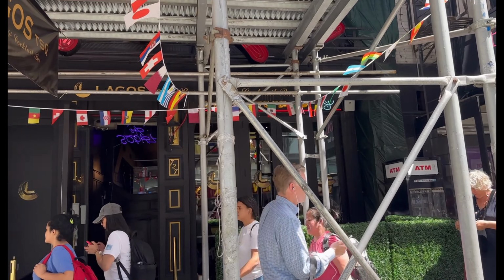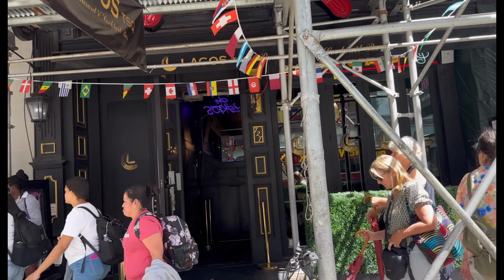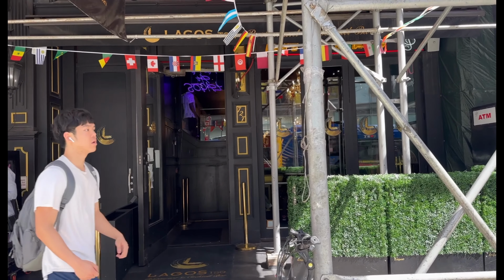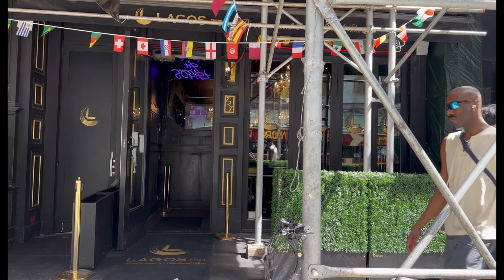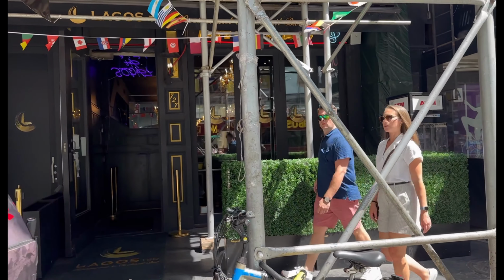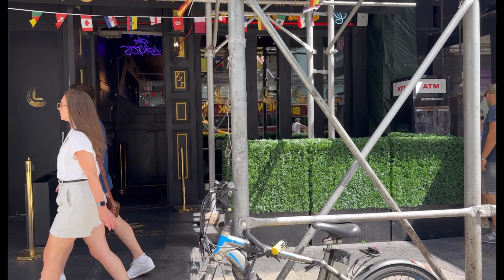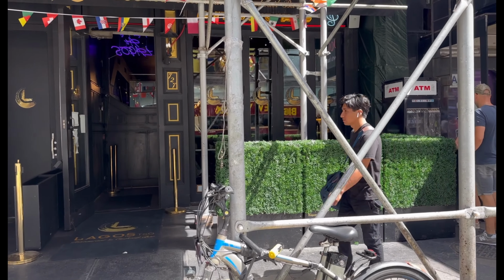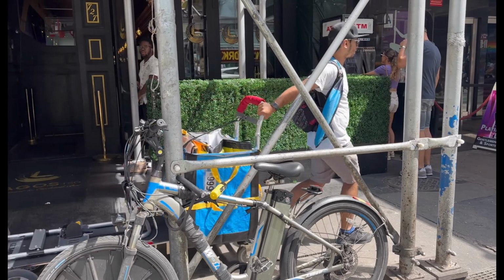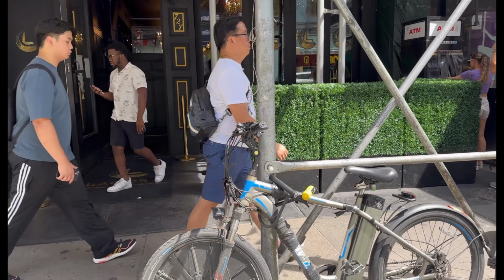You can even see the flags over here showing that this is an African restaurant. I need to try the giraffe rice, guys. If you are from West Africa or North Africa, if you are in the city, you're definitely going to find what you're going to eat over here. I'm going to test the giraffe rice. I heard this is one of the best.